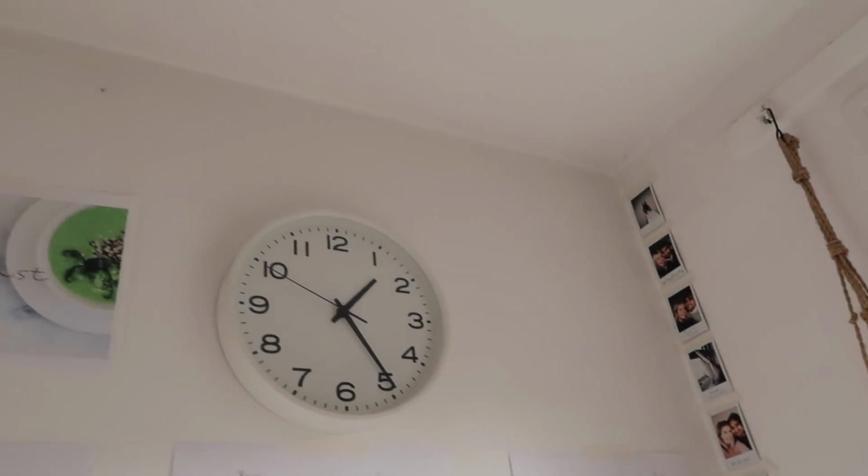The clock is up there. And then down here, beside the desk, I've got this little thing that I found on the side of the road and just brought home. It's really great, an extra seat when friends and family come over.